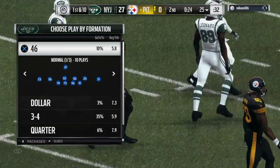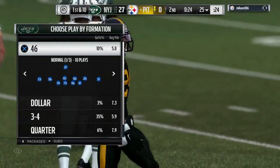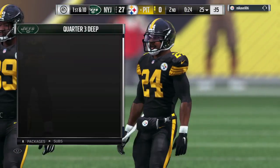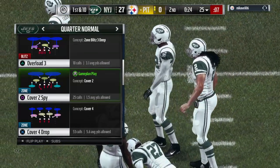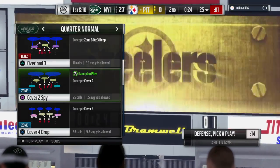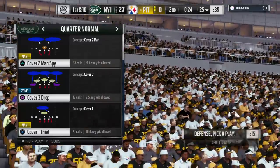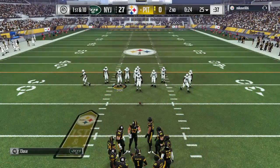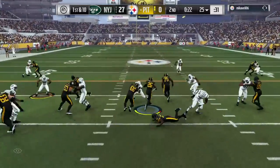And with time quickly fading here in the second quarter, not sure how aggressively, offensively they want to play this. I think we'll find out just how much they trust their guys in this situation if they decide to take a shot. Play clock down to 0, and this is not the way to start a drive. After the penalty, it's Bell.